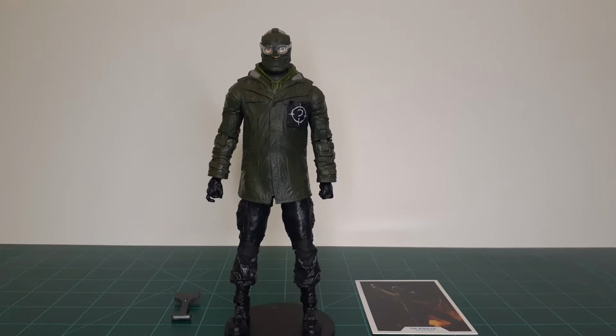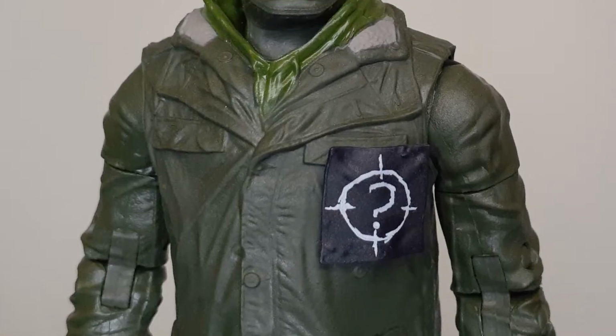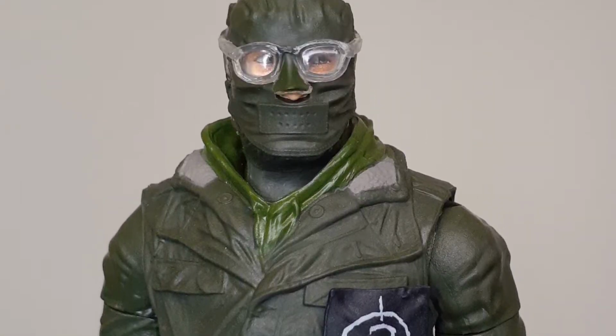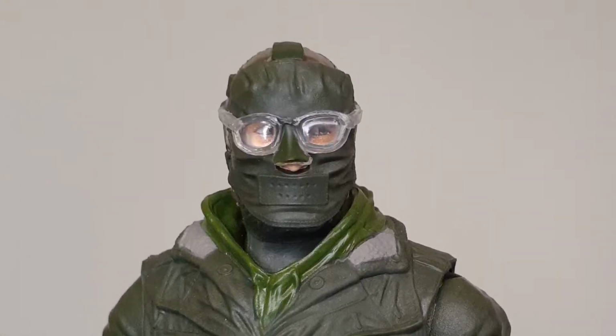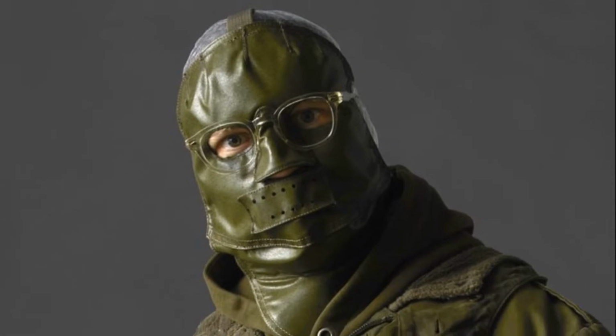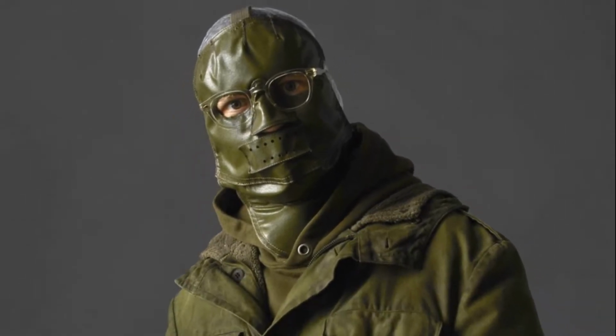Here is the Riddler unboxed, and the figure itself looks really nice. Personally, I'm not a huge fan of this look for the Riddler. I mean, he's just got a green coat and a weird mask with glasses over it. I get what they're going for, though. He's a more creepy looking Riddler. I heard that they wanted more of a serial killer look, which definitely encapsulates that, I think.